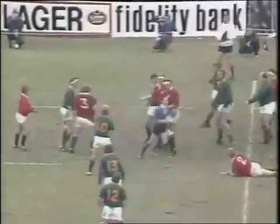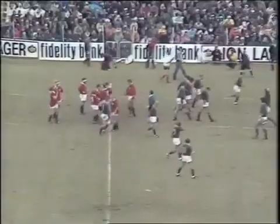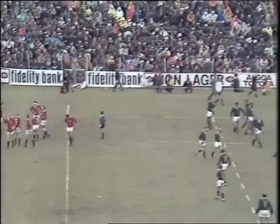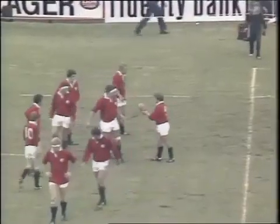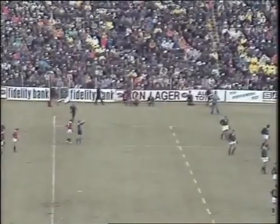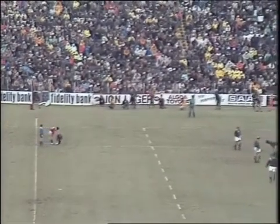Rob Lowe. And the Springboks caught offsides there. At the moment, Peter Wheeler and Rob Lowe having a bit of a running battle. And Andy Irvin it is who will be taking this kick. That's the halfway line.